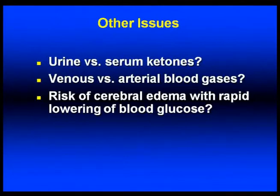What about urine versus serum ketones? If urine ketones are negative, that rules out DKA because you can't have ketoacidosis with negative urine ketones. However, the converse is not true. You can have positive urine ketones and not have ketoacidosis. So it can be used in the emergency room example for screening tests.